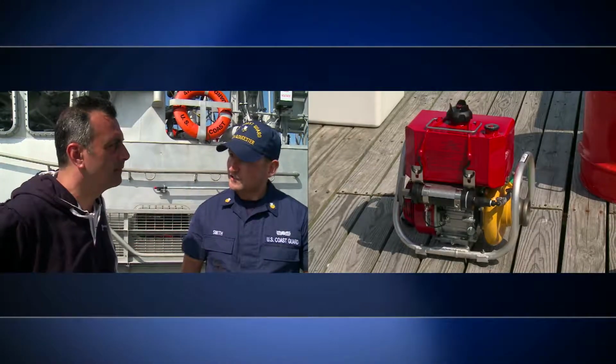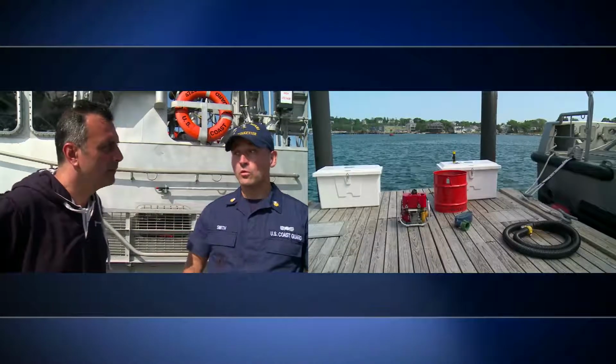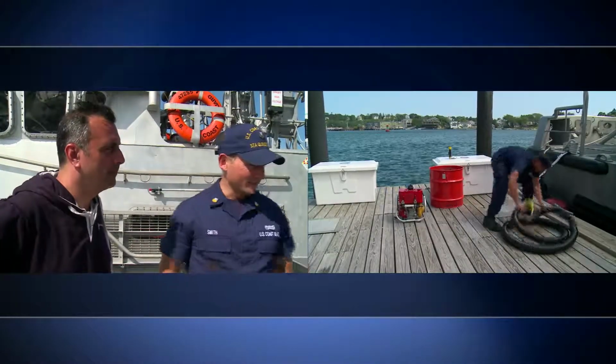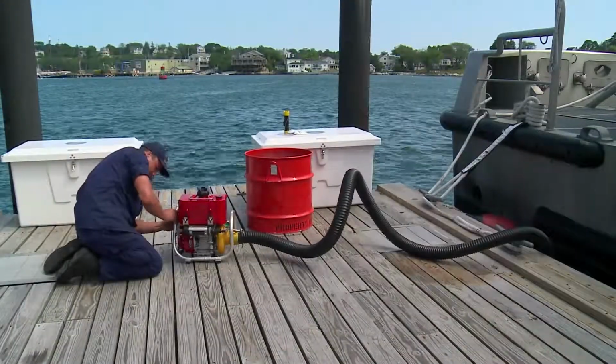So this is the Coast Guard P6 dewatering pump. We'll use this if we arrive on scene and there's a vessel that's taking on water. It's going to dewater at about 250 gallons per minute, so quite a lot of water in a really short amount of time. Basically what we're going to allow you to do is set the pump up, let you start it, and like I said, our crewmen can get this thing up and running in about 30 seconds.